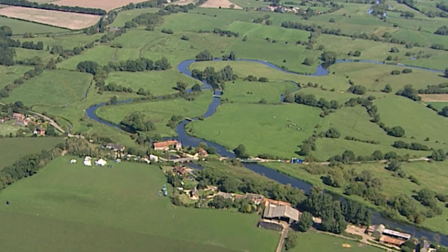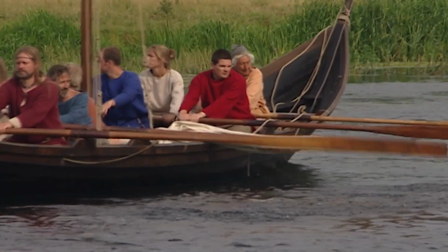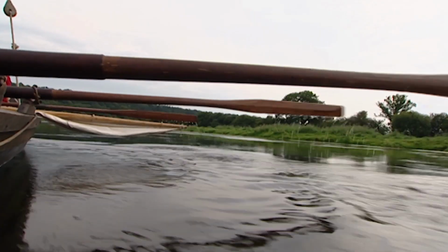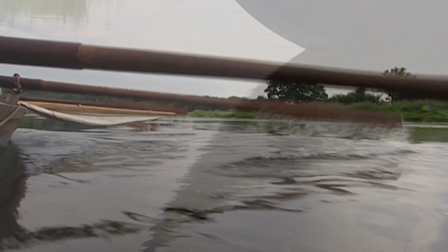As we've already established, the river was a key factor in the formation and development of the Saxon settlement. It would therefore seem logical that the river was also a major artery in transporting people and things from the coast to inland settlements.